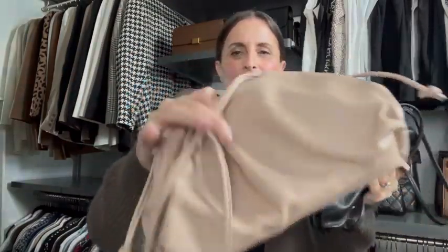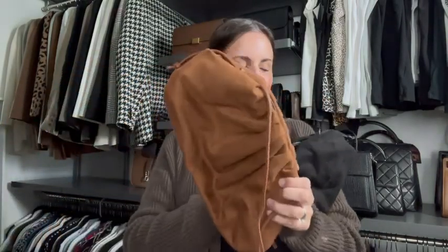These are from Banana Republic factory store, and then I also have the beige one. And then I liked them so much that in the fall winter they came out with the sort of suede or faux suede version, and I picked up this tan one as well as this black one. These are a little bit bigger than the faux leather ones, but I have not used them at all.